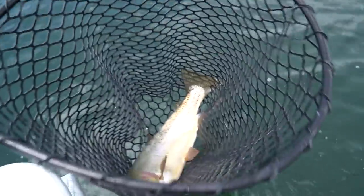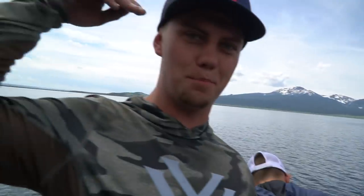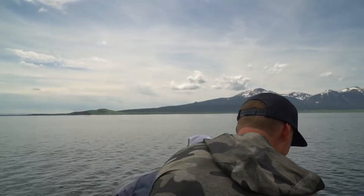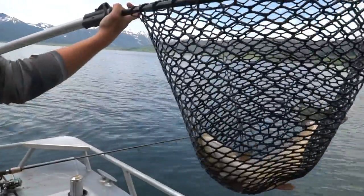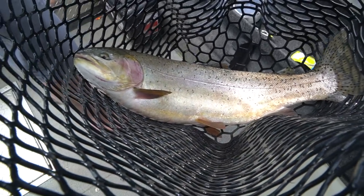That's a good one. That's what we're after. Buddy. 5 pounder. As soon as it hit, it was like, whizz, and I was like, I either just caught the world, or I caught a big fish. It was a big fish. Let's see that. Dude, that is a stud. Show us that thing. That's why you come to Henry's Lake, guys, right there. Look at that fish. That is a tank. It's a 5 pound fish for sure.